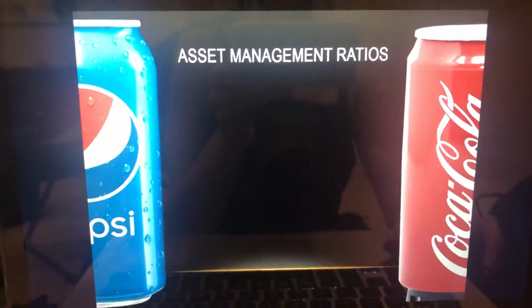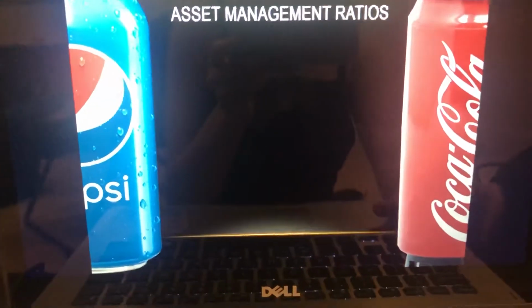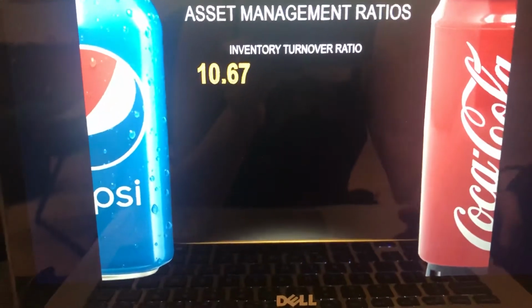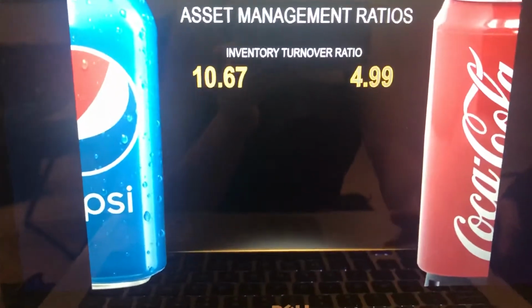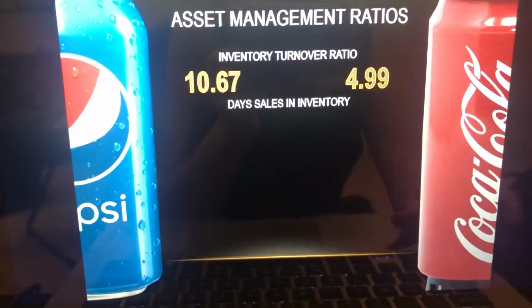So next up, we're going to be assessing our asset management ratios. So who knows how to handle their stuff better? Let's take a look and find out. Let's see inventory turnover ratios. We have Pepsi here at 1065 and Coke over here at 499. Come on, Coke. Pepsi nearly doubled their inventory turnover ratio.